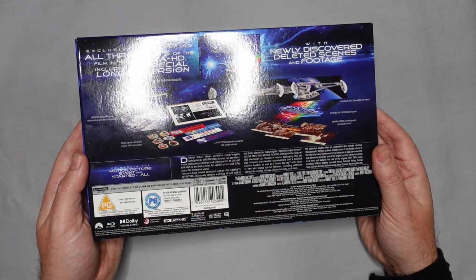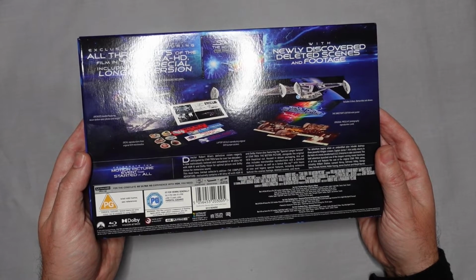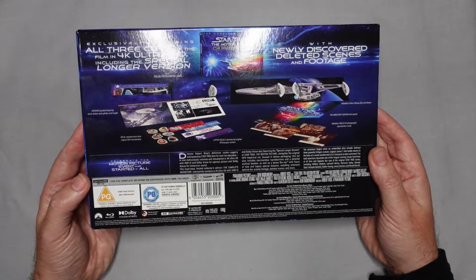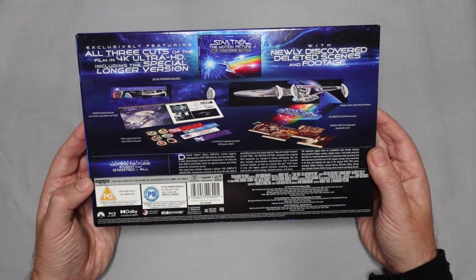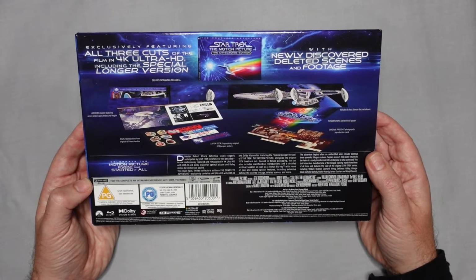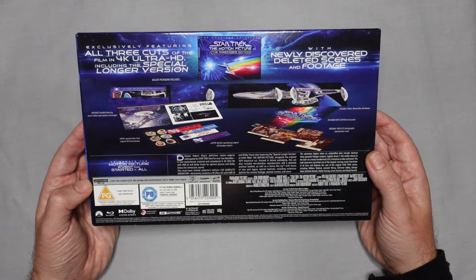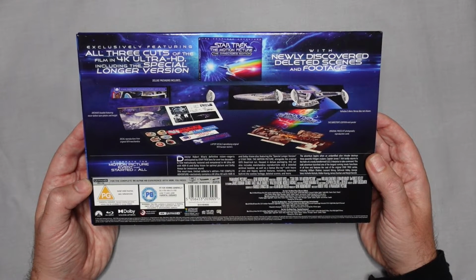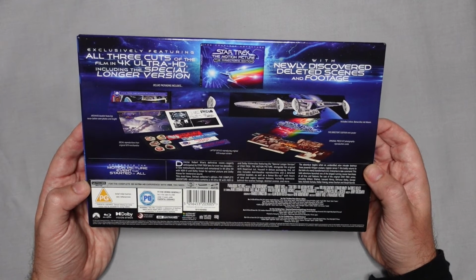So this is very special, exclusively featuring all 3 cuts of the film in 4K Ultra HD, including the special longer version. Now I need to see this, so again, some history here. There was the original theatrical version of this. There was obviously the director's edition that came out in 2001, which was recut and featured some new visual effects, etc. But there was also a longer TV version that was used on TV broadcasts.